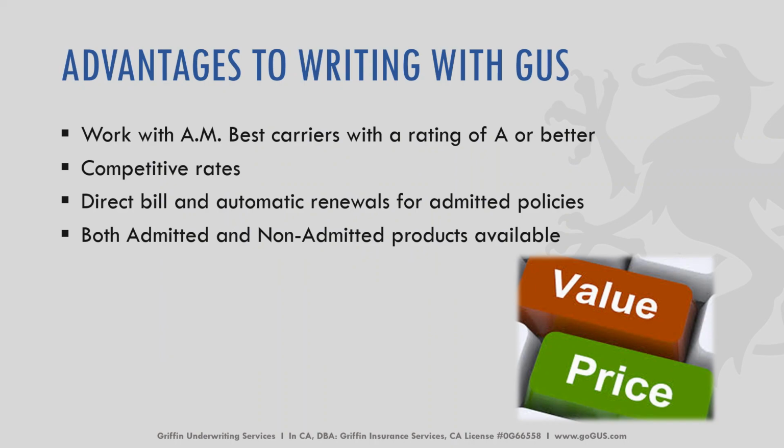Some advantages of placing policies with us. I like to tell agents we essentially exist so that business doesn't walk out your door. We work with over 180 different carriers. All of them are rated AM Best A- or higher. All of our products are competitive rates in the E&S markets. We offer direct bill and automatic renewals for some admitted policies when they apply, and both admitted and non-admitted products are available.